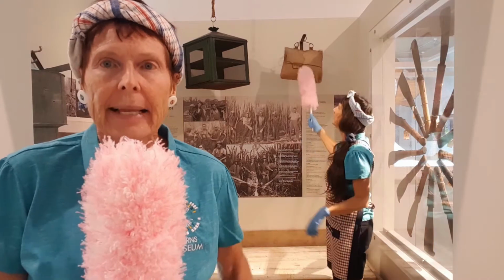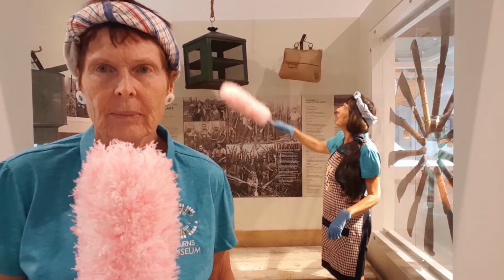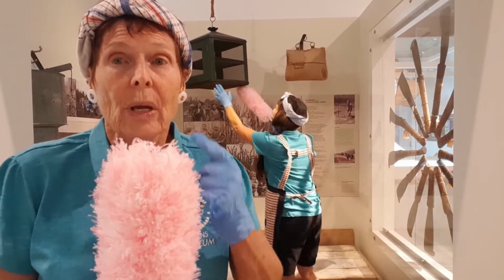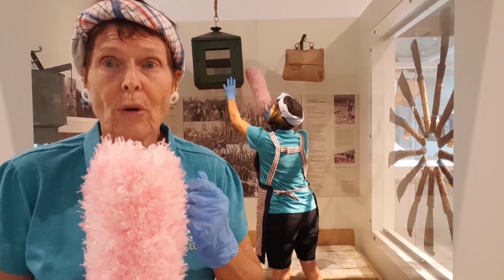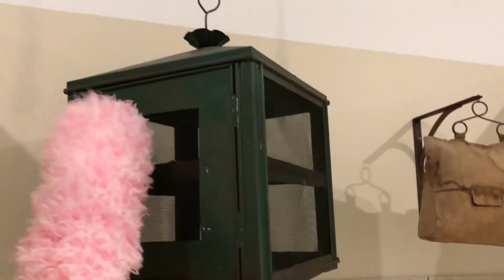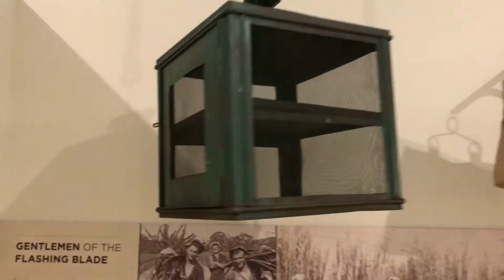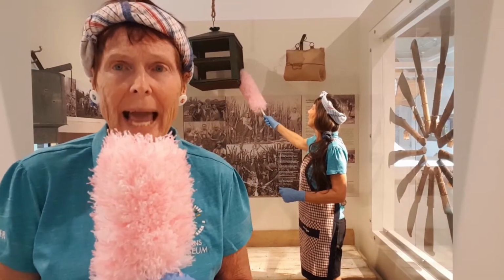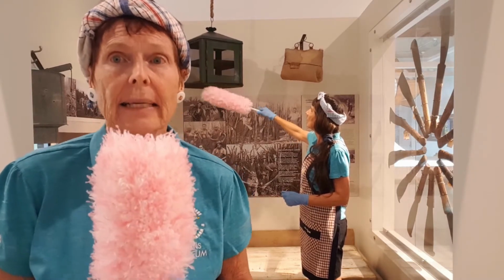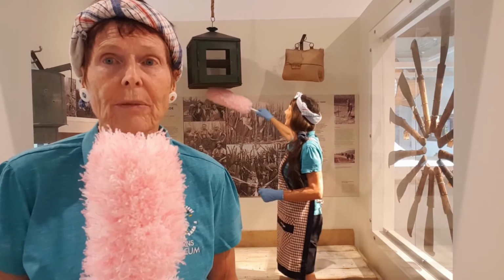Oh, okay. But then, Doris, why is there a bird cage in here? Is that where they kept their chickens? Well, when you'd had a hard day, you might need a piece of chicken or a piece of meat or something like that. And that's what you'd put in there. Meat or anything that could get spoiled by the flies. And you'd hang it up inside or outside of your cane cutter's hut. So you had something to eat when you got back from cutting cane.